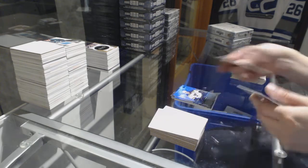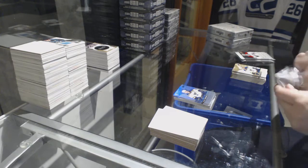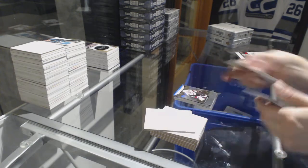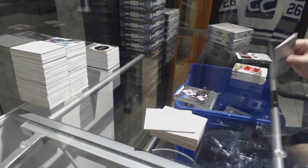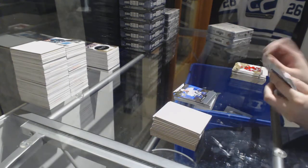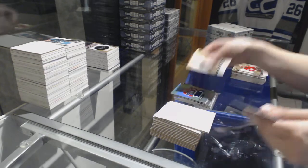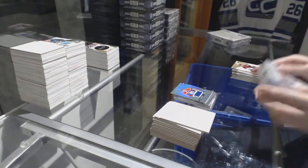Rainbow of Tarasenko for the Blues. Rookie premieres of Christian Fischer for the Arizona Coyotes. Rookie of Brock Boeser for the Vancouver Canucks. And a jersey for the Oilers, number to 354 of Leon Draisaitl.